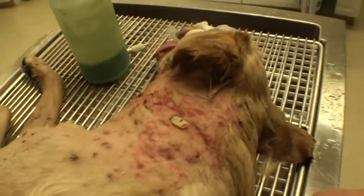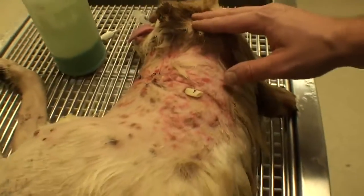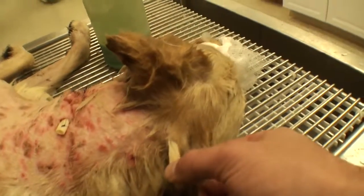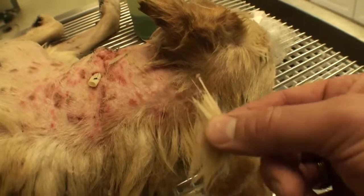Pretty gross. Bathing him while he wakes up, and you can see once I got all this stuff wet, a lot of the scabs fell off, so you can really see the extent of how much trauma there was here. Also, a lot of this hair will just pull right off of him because the skin is so damaged. Look at all that.